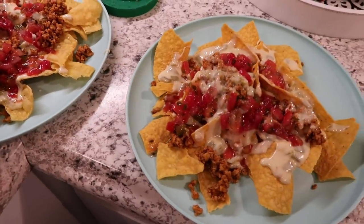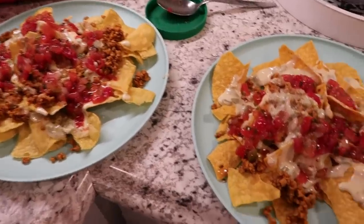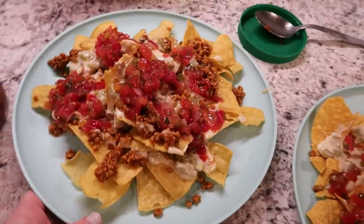Jackson had tacos. He doesn't like nachos, so he just had taco meat with cheese and tortillas. But this is for Marion and I. And I think he earned this big old plate of nachos.